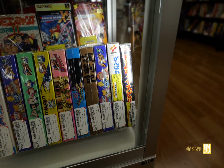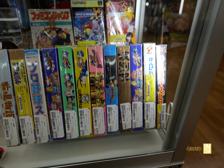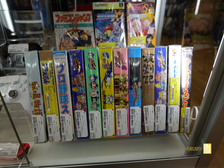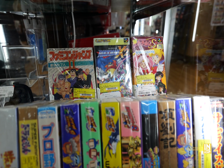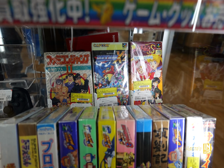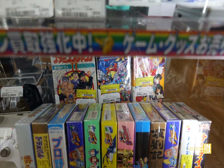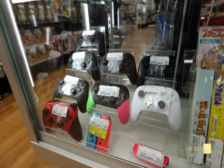Now, if you go to Geo World Mobile in Akiba, they usually have like a small stack of them, and the average price is about 6,000 yen. They are going to be a little bit rough, but you can test them before you buy. Then we got some Rockman X2 with some more Sailor Moon. And some Super Bomberman, all three. We've been seeing those. And then we got some Switch Pro controllers.